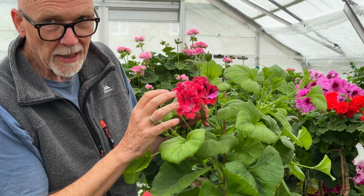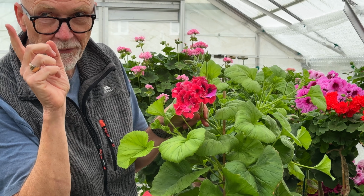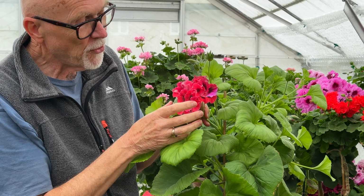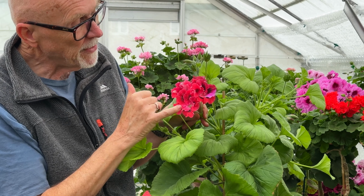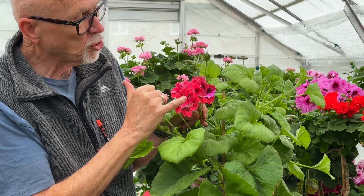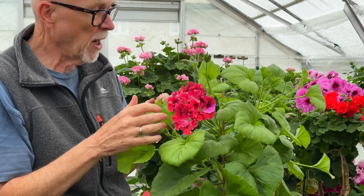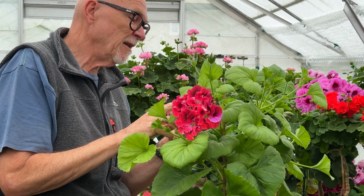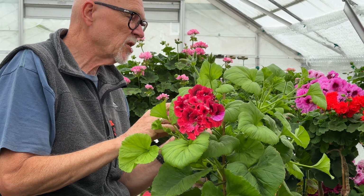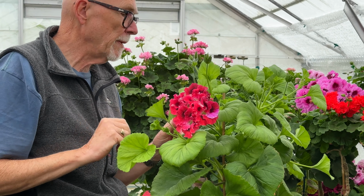Now what I particularly like is something that is inherited from its parent, which I can show you in a moment: a very, very frilly bloom. This is quite a dark red, with an almost black blotch on the upper petals. So I quite like that one. But the main thing that is clear is that this is such a monumentally strong growing plant.